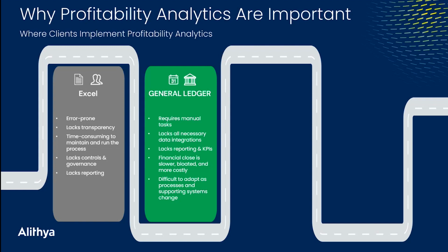That, of course, destroys your traceability of it. You cannot do any kind of what-if analysis or even budget allocations a lot of the time. It makes your financial close a lot more bloated and potentially a lot slower. And of course, it's a general ledger. It's not meant to adapt from an allocation methodology perspective as fast as you may like it to. So a lot of clients will get there, they'll do it, they'll realize this is just not the place they want to be. And then they'll say, great, I'm going to move on to the next thing.